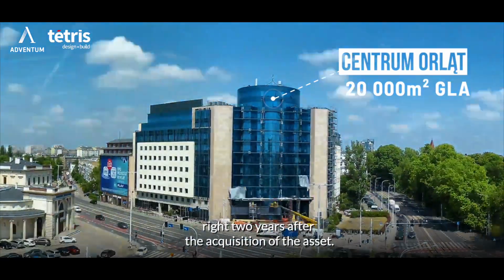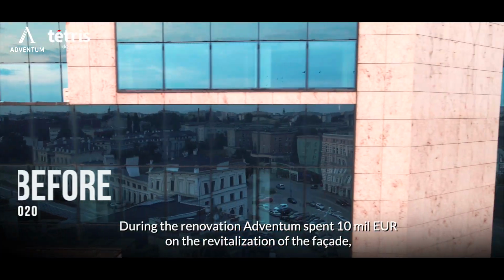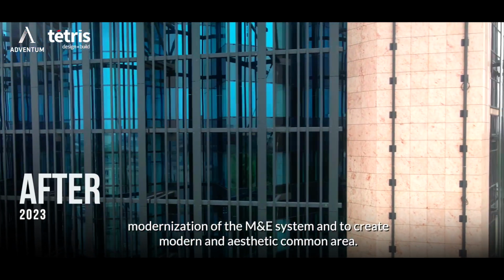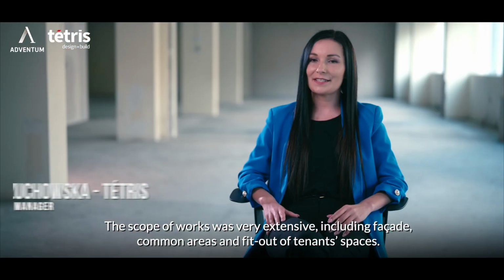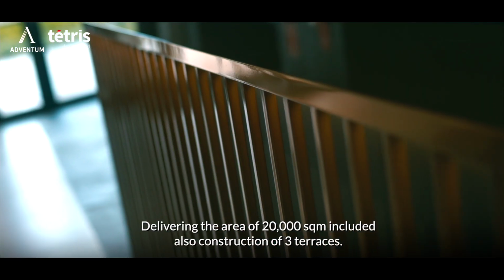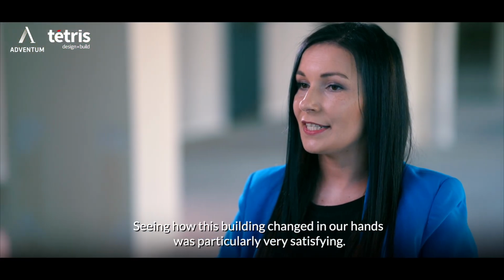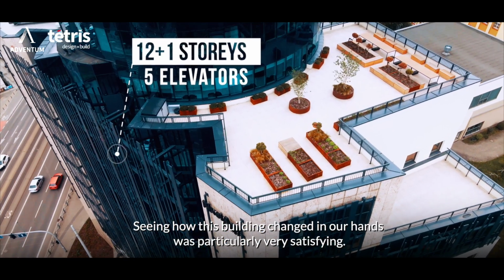of the asset. During the renovation, Adventum spent 10 million euros on the revitalization of the facade, modernization of the MEP system, and to create modern and aesthetic common areas. The scope of work was very extensive, including facade, common areas, and fit-out of tenant spaces. Delivering the area of 20,000 square meters included also construction of 3 terraces. Seeing how this building changed in our hands was particularly satisfying.